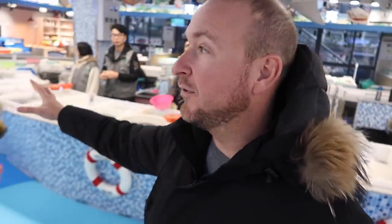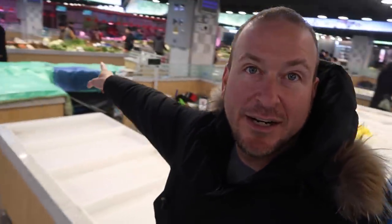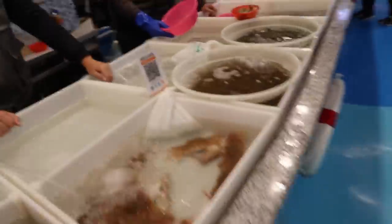And they're broken into different sections. For example, this area here is all seafood. And then this area over here is all vegetables. And then you have poultry and meat over there.